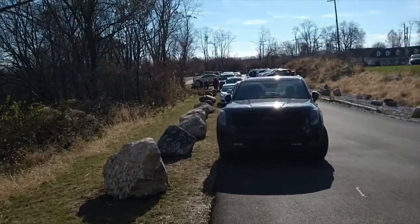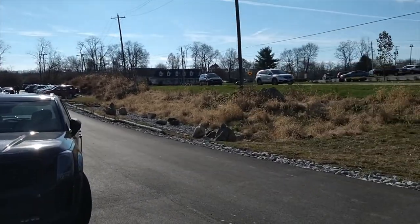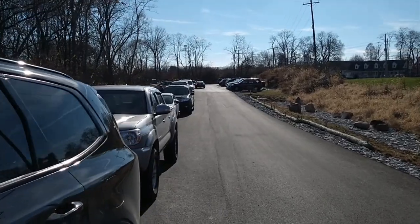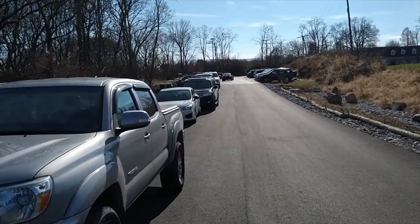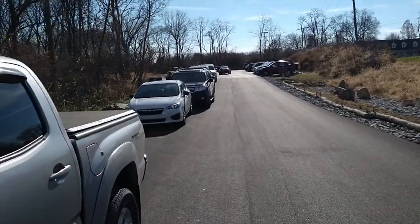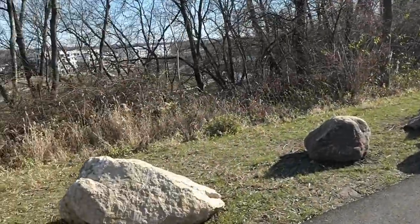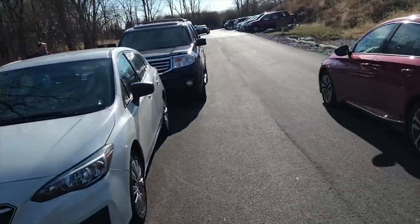But we're gonna take a walk down through here. Parking is crazy, a lot of people here. I was lucky just to come in as one person was leaving, so I snatched their parking spot. You got the rangers up there basically directing traffic. Here's a small spot for a little car.